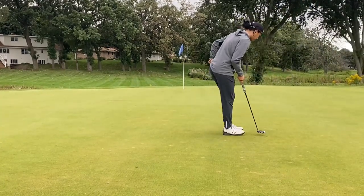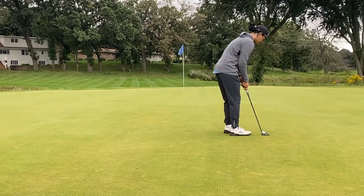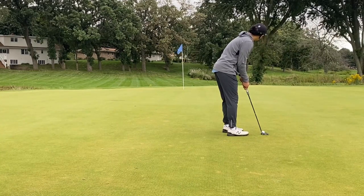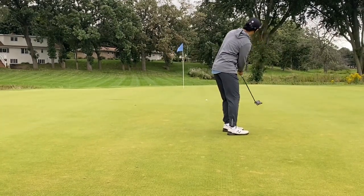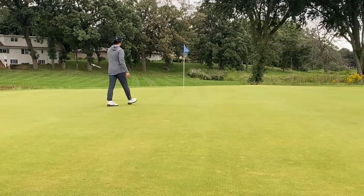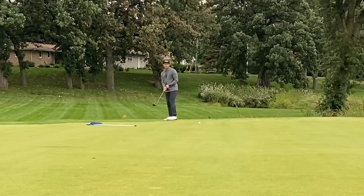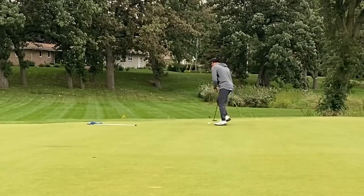I hate these long putts, dude. Because I hit it way too hard. I knew I hit it way too hard. Once it came off the face, I was just hoping for it to slow down. It actually landed in the fringe on the back of the green. And then that one didn't break at all. So now I'm extremely frustrated because I just 3-putted.